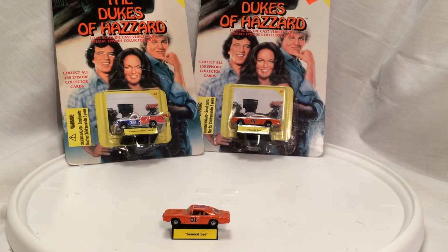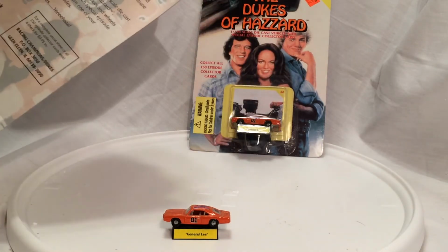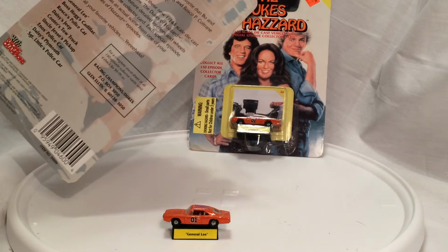And now these were miniature versions. It said they had 150 episode collector cards. These were the only three I ever bought. This one I opened. This one I kept in the package. And then this is Cooter's tow truck, which I also kept in the package. And on the back it says you can collect all your favorite vehicles.